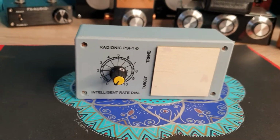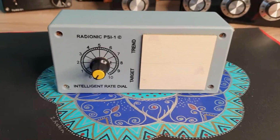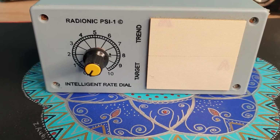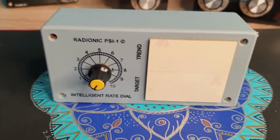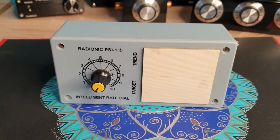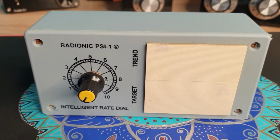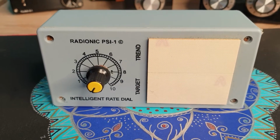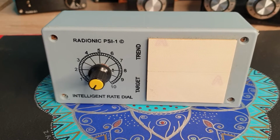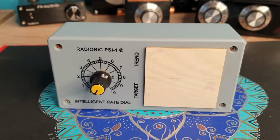This is from a company that sells on eBay, that is based in Mexico, so he claims. And they put out several different units, several dials. They also sell other information, including they make a copy of Stephen Gibbs' HDR unit, I'm sure illegally.